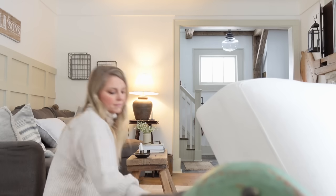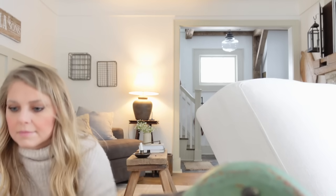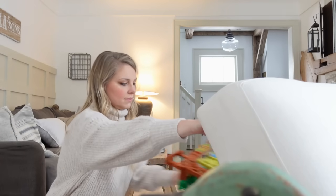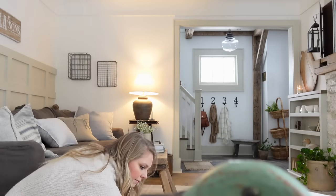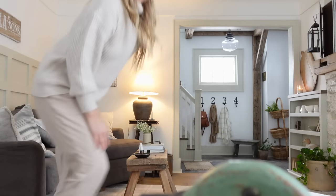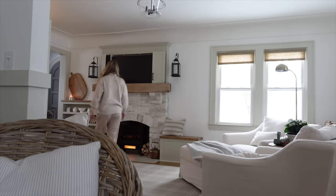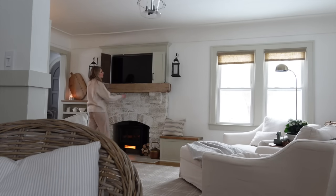It was $3, and the goal was to make it look like a $300 lamp. And I think I really was able to achieve a similar look. So keep an eye out for those thrift store lamps. It's really cool what types of things you can do to lamps and how you can paint them and make them look entirely different.